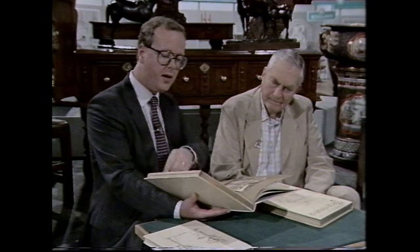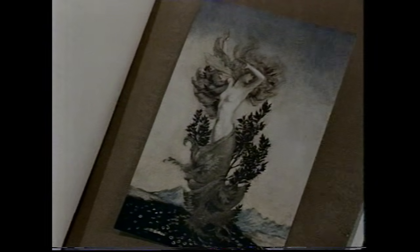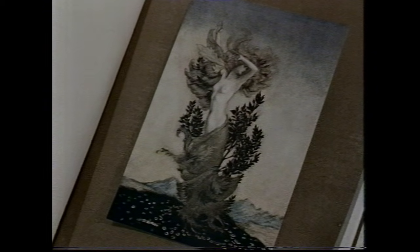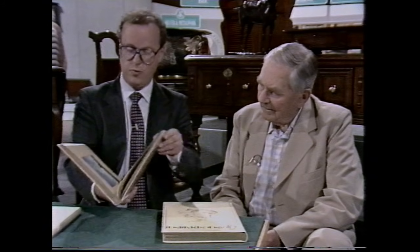From about 1905 onward, Rackham was really tied up in the Christmas market, the gift book market. He would produce 40 or 50 illustrations to illustrate a popular author's work. They would produce it in a limited edition, or possibly an unlimited edition, which would be cheaper. Both these Rackhams here are limited editions sold as gift books, probably for Christmas.